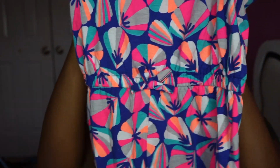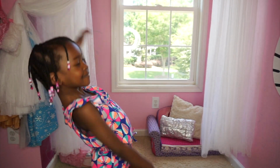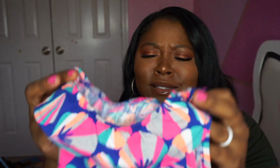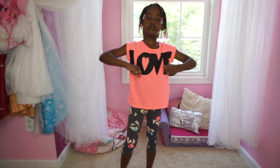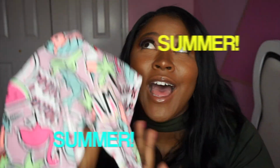I got her this ruffle jumpsuit. It's so perfect for the summer. This was like the perfect summer haul, y'all, because everything I got was strictly for the summer. Bright colors, loose material, breathable fabric. Like, it was just so cute. These were so cute, and they stopped midway at her calf. Look how cute these are. Like, come on. These scream summer.